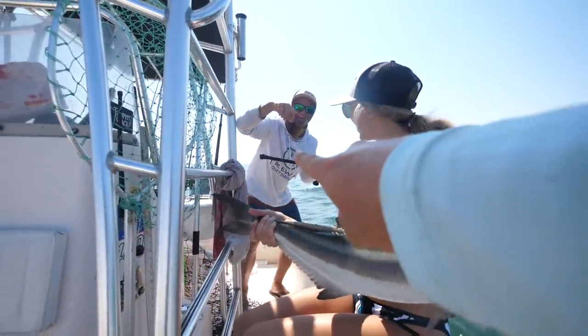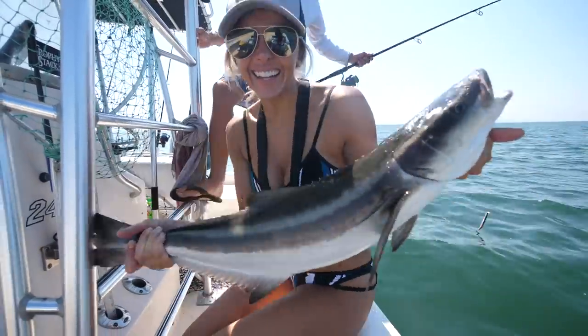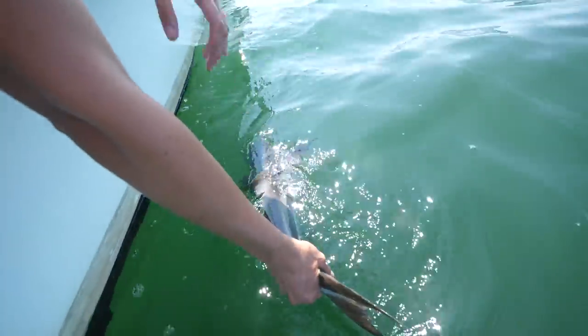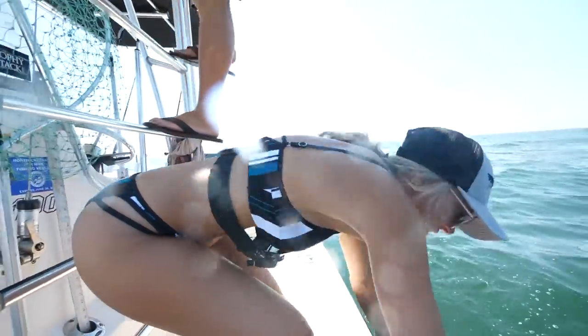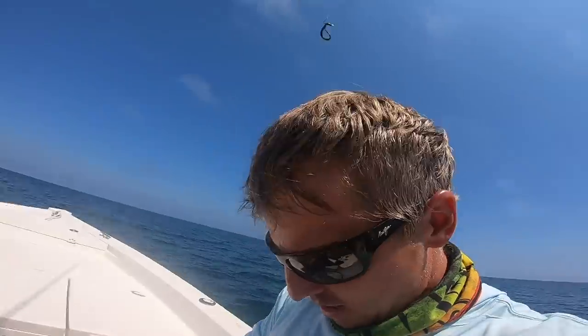Nice. Another one. Ben making it happen. Osprey, get it done, y'all. Boom. Get it done. Let's get this guy. Woo! And the camera's soaked. All right, y'all. So right now, there's tons of spadefish swirling around the boat. So I'm gonna strap on my mask and get my spear gun, and I'm gonna pop one.